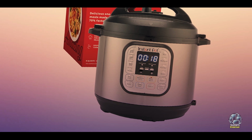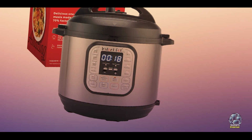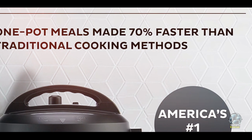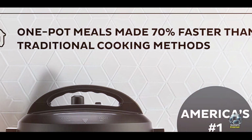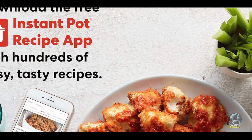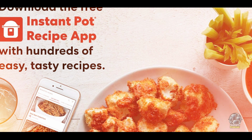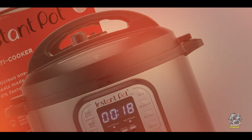Durability: the Instant Pot Duo is built to last with its stainless steel body and high-quality components. The pressure cooking lid is designed with multiple safety mechanisms, ensuring secure operation. The inner pot is non-stick and dishwasher safe, reducing the effort required for cleaning. Over time, you'll notice minimal wear and tear with regular use.